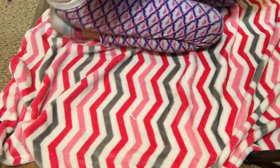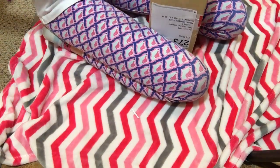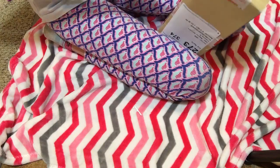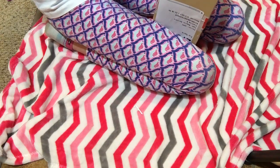Alright, this one's such an interesting shape. Oh, it's a shoebox. That's why. Oops. Hold on. This is a shoebox. This is going to be really hard to open. That's the problem. I'm just gonna cut open one side.